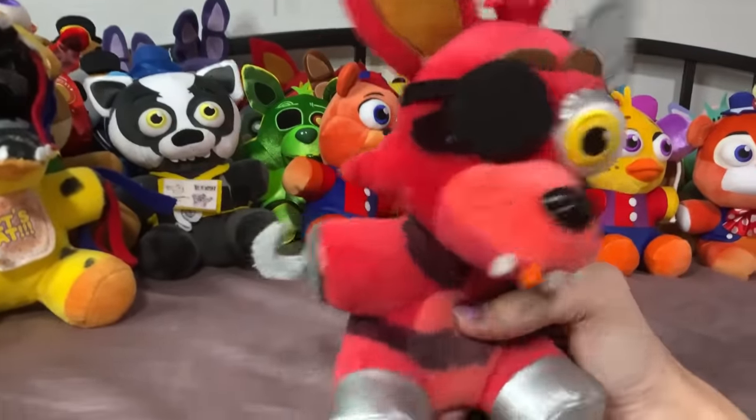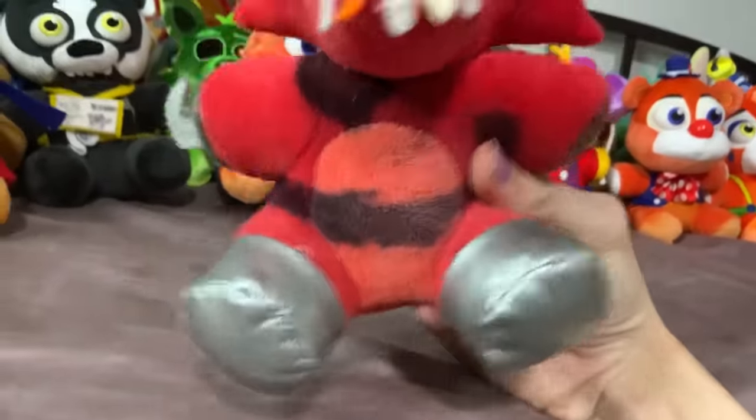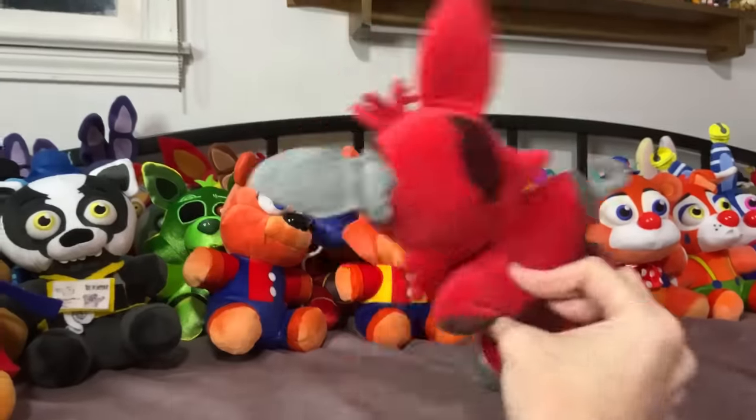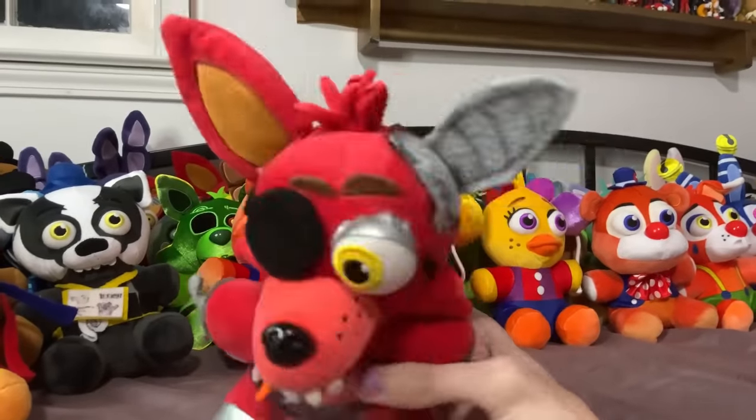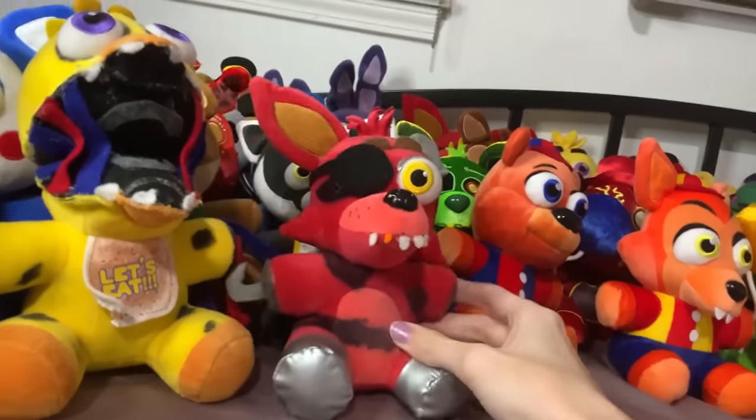I gave him a hook when I made him, so you know, I'm just saying Funko gave me credit. These are actually feet from an old Nightmare Foxy plush that I don't have anymore. But yeah, and I think the hair was also from it too. But yeah, this guy's pretty neat. I like him. Oh, I like him.